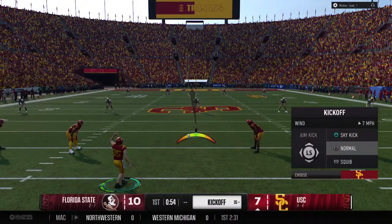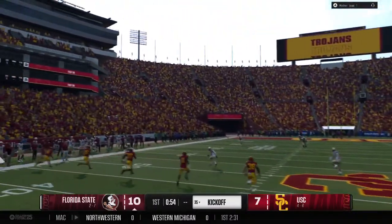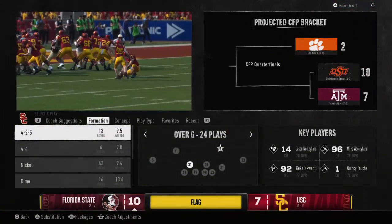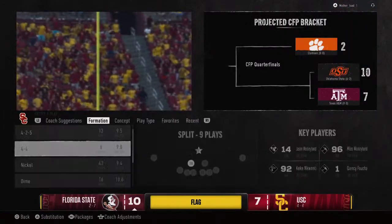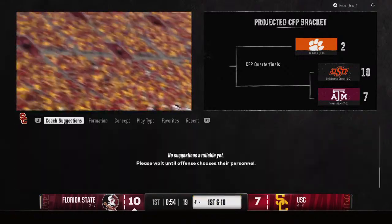Lining up to cover the kick after that touchdown drive. That might be overdoing it, keeping it away from the return man as the kickoff goes out of bounds. The officials offer the deal, and the coach accepts it. They will take the penalty.